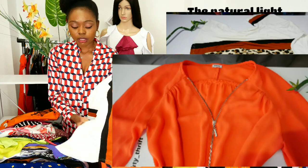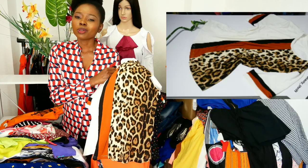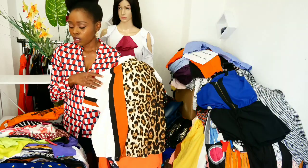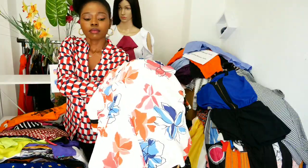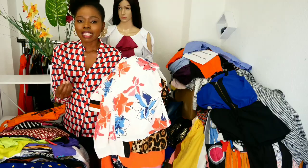If only you can feel the texture of this material. Look at this. Someone will want to buy this at the same price with the chiffon top. You can even wear this to work. It looks very matured, very, very beautiful. Look at this. The texture matters a lot.